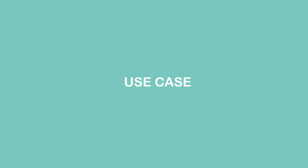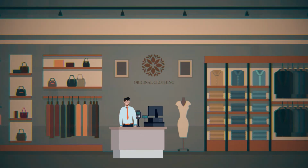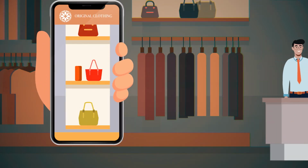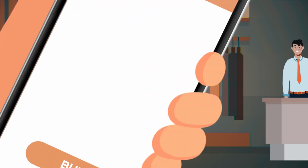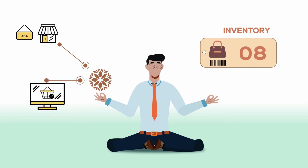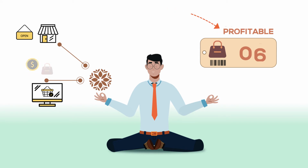Let's look at a case. Anthony is the sales manager of a successful department store. The demands of today's market require Anthony to be agile in the fulfillment and delivery of the orders they receive daily. The omni-channel strategy implemented by Anthony requires a lot of control and visibility of their inventory. And to have several points of contact, their management must be reliable, profitable, and scalable.